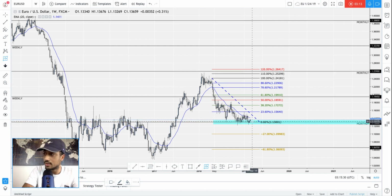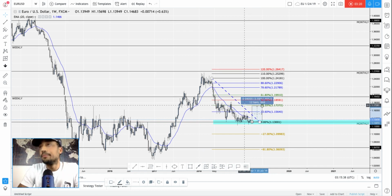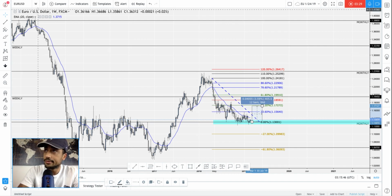But if you do not mind waiting, I don't even know how many weeks, because as you can see, 17 weeks it's been in this area. Okay? Just to get a little 400 pip move, I don't know. I'm going to just hold my trade, because I see it getting there, but I don't know how long it's going to be. I'll put it like that.